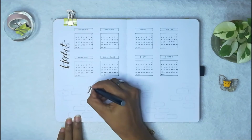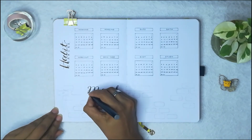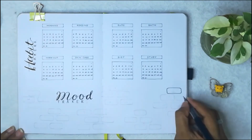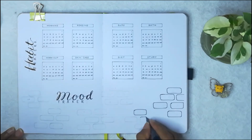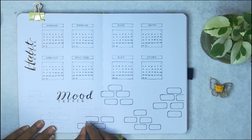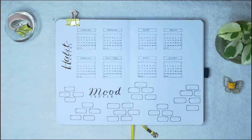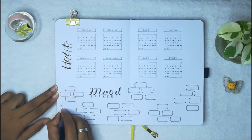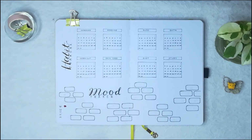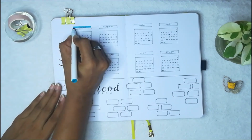This month the habit tracker and mood tracker will be on the same mirror pages, and if you can tell, I'm going for a simple drawing and taking a break from the extra special drawing for the mood tracker. I always do an extra special drawing for a mood tracker, but this month I thought I had many drawings all over the spreads, so I should take a break from the extra special mood tracker and go for a simple brick-like spread. So these bricks will be each of my days, and they will be filled out every day based on my moods.